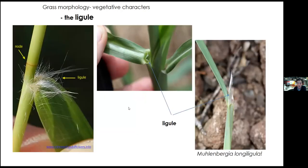Questions about the ligule or the nodes or leaves or sheaths? Got that? Are you all seeing those in your example? Seeing them, yeah. Everybody's quiet today.